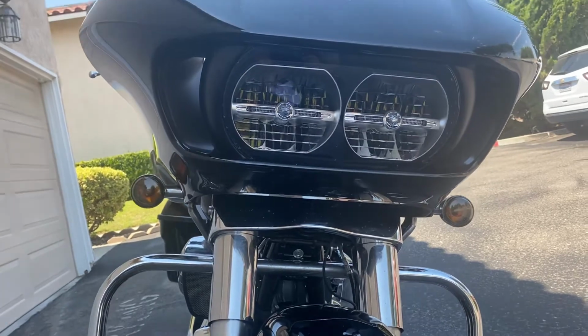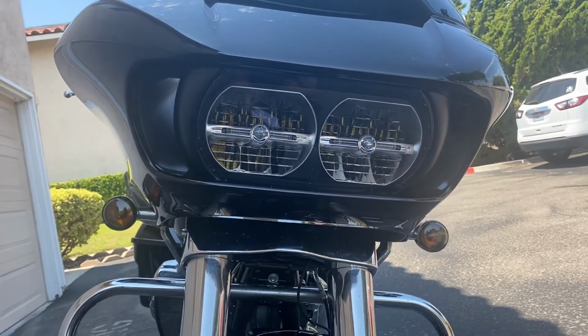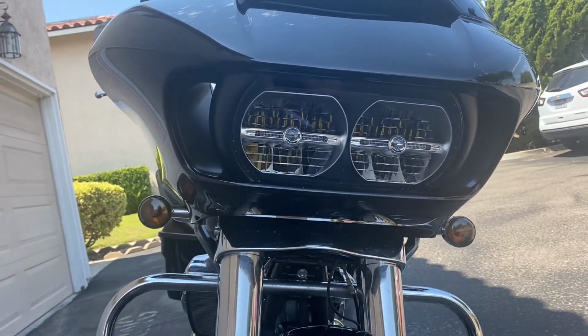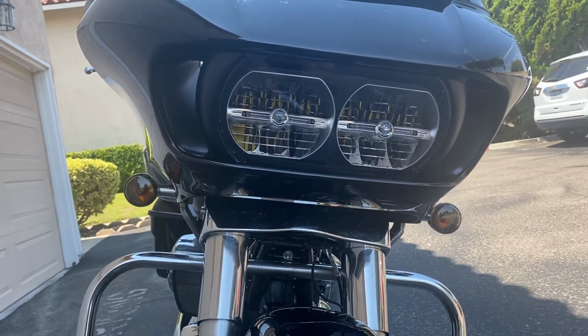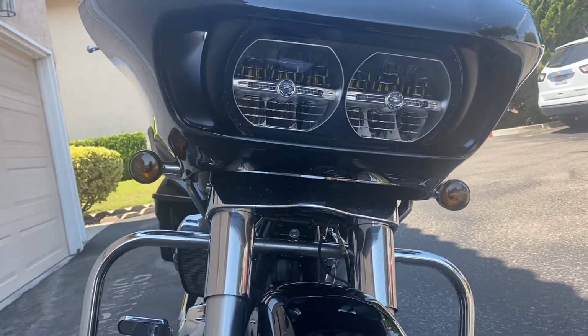If you guys like to do night rides, I highly recommend this bike with the dual LED headlights on there. I swear, you don't even feel like you're on a motorcycle. It feels like you're actually on a car or a truck with the dual LED headlights. It lights up the whole lane for you. You don't have to worry about, like, if you're on a crotch rocket or something like that, or just a single headlight. It does make a big difference. So I highly recommend that.